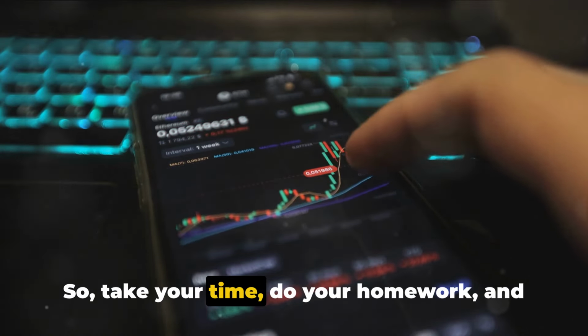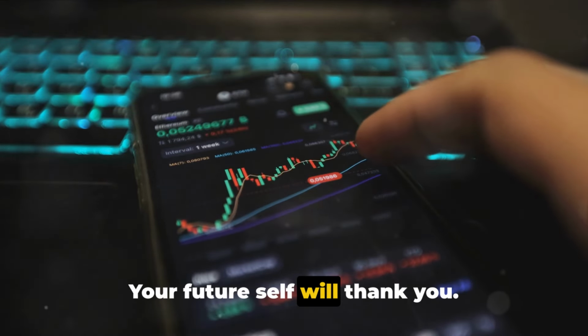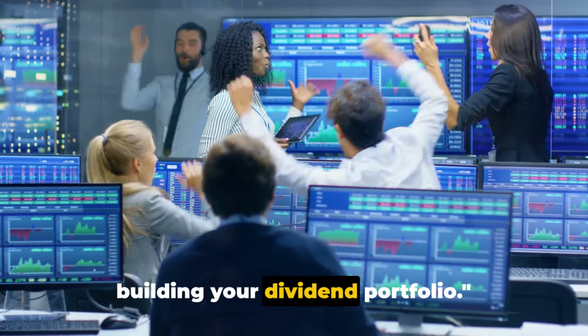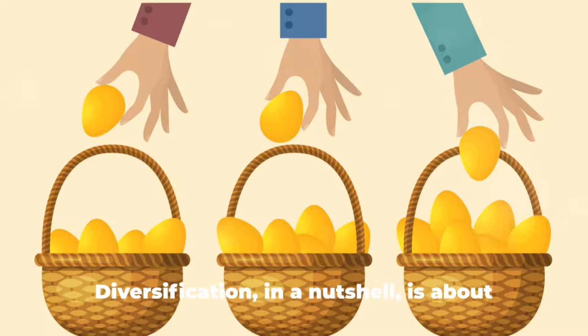So take your time, do your homework, and choose wisely. Your future self will thank you. Diversification is a key strategy when building your dividend portfolio. Now, if you're wondering why, let's delve into that.